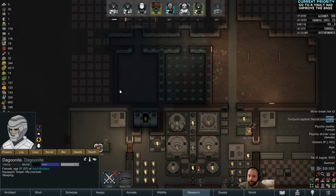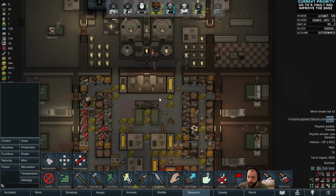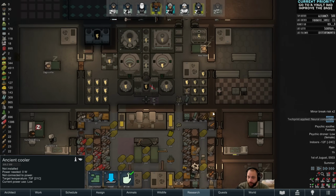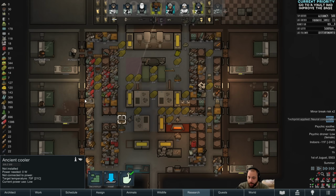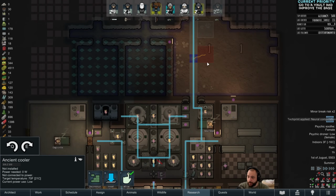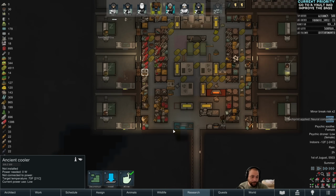So we have the area for the bedrooms. I now just need to smooth them out and hook them up with AC. Oh, speaking of AC, let's go ahead and get one of these ancient coolers cranked over here. Because we don't want bugs inside. In fact, I'll probably put 2. Just in case.